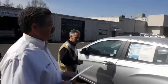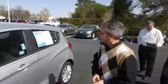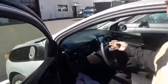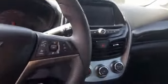And a lot of times you'll hear people say, cheap things aren't nice, nice things aren't cheap. This is not cheap. This is inexpensive. And that's what I want. It's affordable and inexpensive. Power windows, power locks, Chevy MyLink radio, cruise control. You do have the OnStar and the XM if you want to activate those. You can get a temporary trial on those.